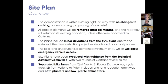This is an important one. The combined bike lane and buffer is a minimum of 11 feet. So this will allow emergency vehicles to use the lane as an emergency vehicle access lane. And there will be planters, which we will show you, but any other delineators are low profile enough for emergency vehicles to mount and cross over and get into the bike lane if they need to go around traffic.